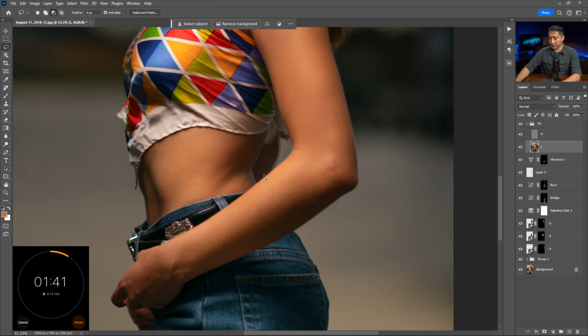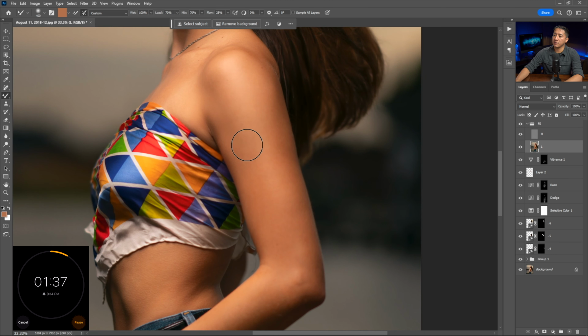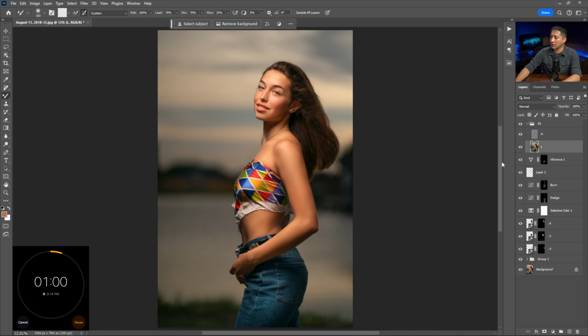I will add a little bit of wet brush to kind of smoothen some areas in the arm here. Usually when I do that, it makes the image look a little too smooth in the out of focus areas. So I probably will add just a little bit of noise at the very end in a minute because I got a minute and a half to go. And then this is the before and after frequency separation. Okay, it's a big difference.